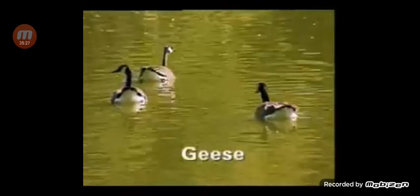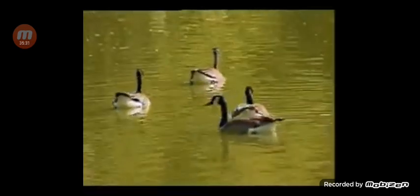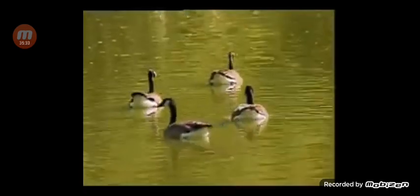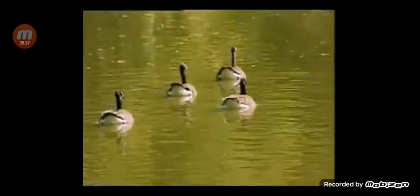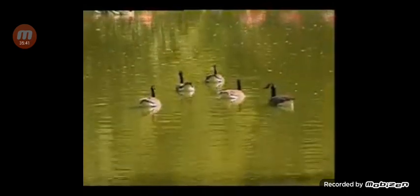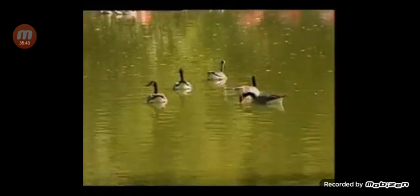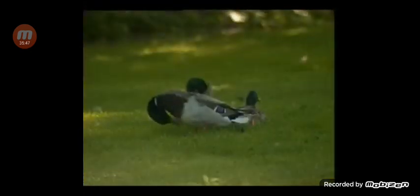These are geese. Geese like water too. All these birds love to swim. I see 1, 2, 3, 4, 5 geese. Geese begins with the letter G.